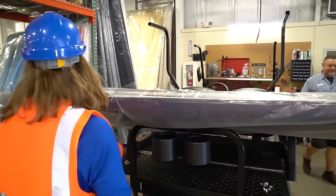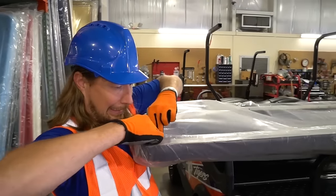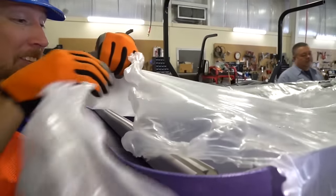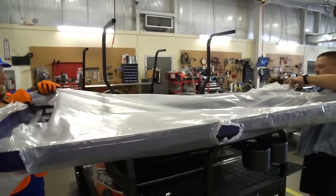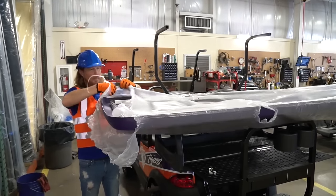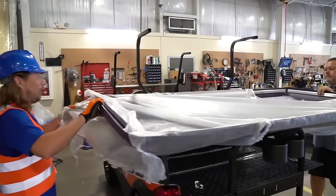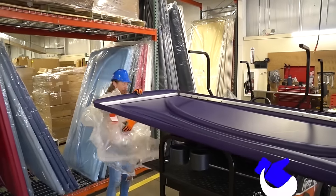Are you ready? I'm ready. All right, so what do we gotta do? Bag. All right, gotta take the plastic off. Let's take the plastic off here. Oof. Some tough plastic. Guess we got to make sure that it protects the roof. Oh yeah. That's tough. All right, here we go. All right. Pull the plastic off. Oh, it's a lot of plastic.